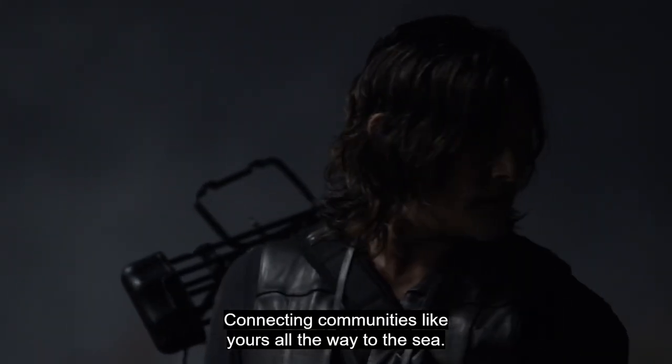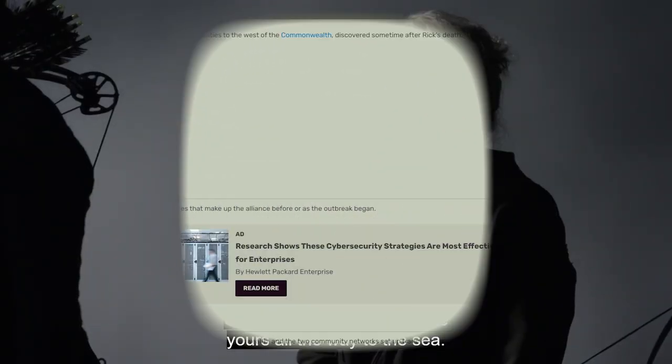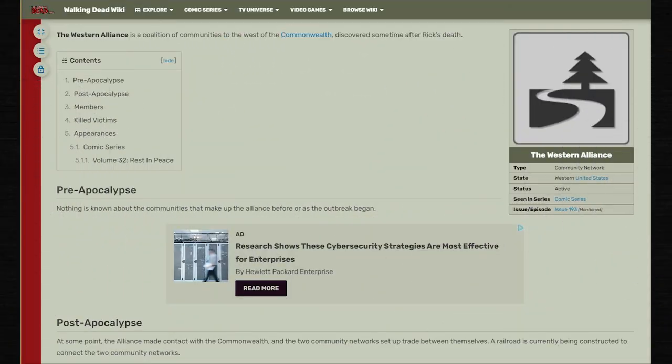So if you are wondering what the Western Alliance is, it is a coalition of communities to the west of the Commonwealth discovered sometime after Rick's death. So in the source material, in the show, they've introduced this quite a bit early.